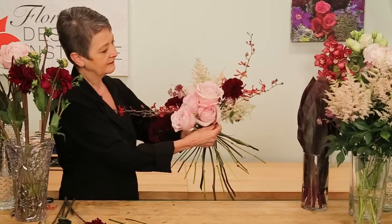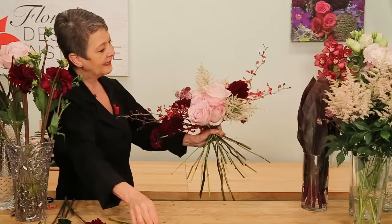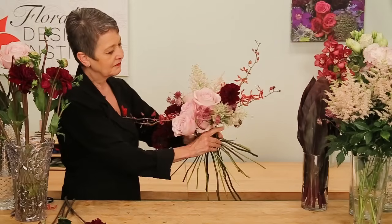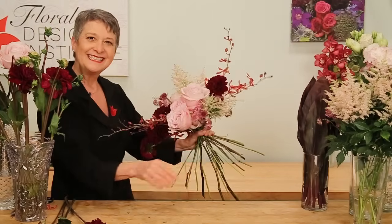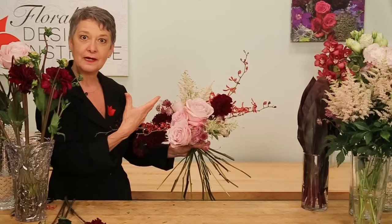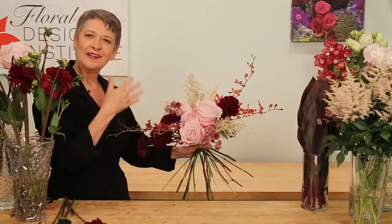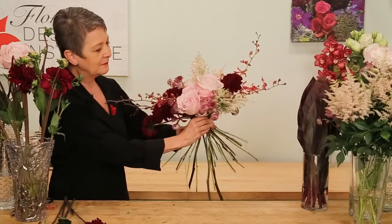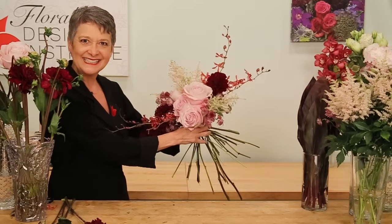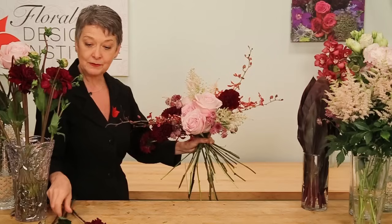Maybe another, angling it a bit, adding in more texture from the astrantia. So you can see I'm focusing everything so that it radiates from a central binding point, creating strong emphasis, the line, the form, all of the elements and principles that you're supposed to have in a design, but done in this more up-to-date, on-trend, bespoke style.